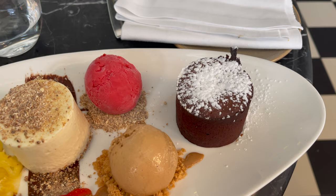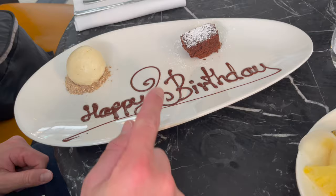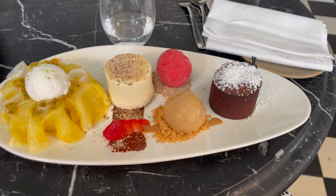And then, because it's Robert's birthday, happy birthday! It's a brownie. How cute! And I got something too. A bit embarrassing, but thank you, sweet pie. So excited, all of this is mine, and a little brownie for Robert. That's alright, isn't it?